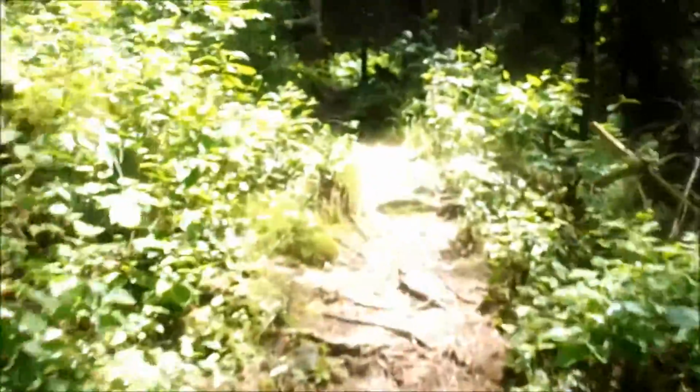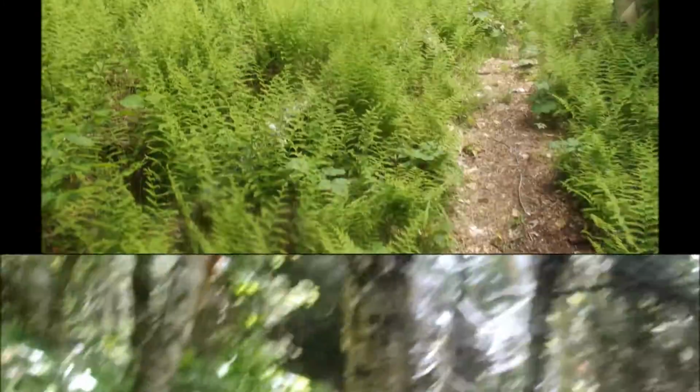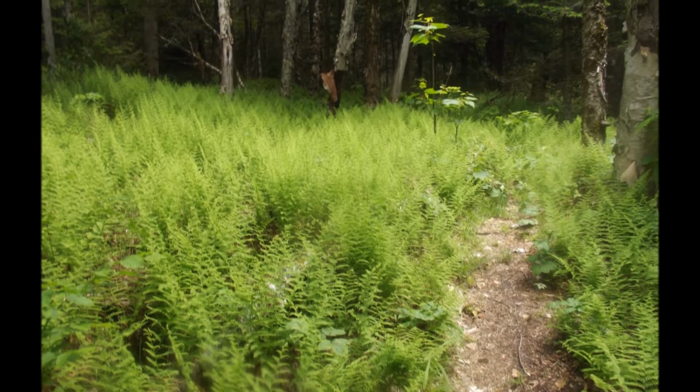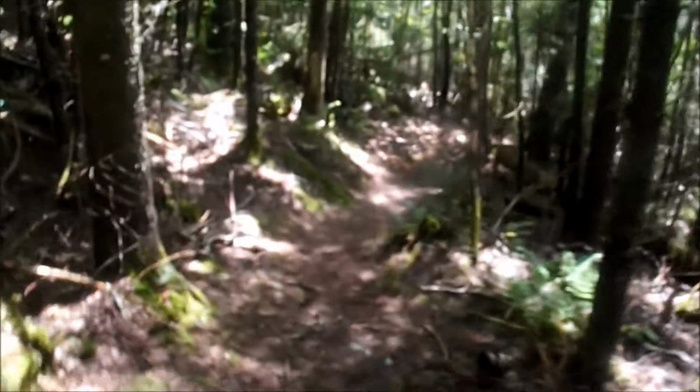I mean, it's got easy grades, it's just like zigzags along the mountainside. But the woods, they're like, wow. Smells nice too, if you know what I mean. Just some nice, easy, scenic woods walking. What more could a guy ask for? Oh no, this is nice right here.